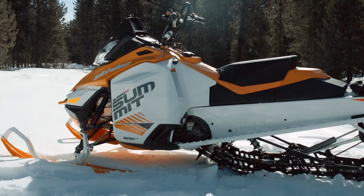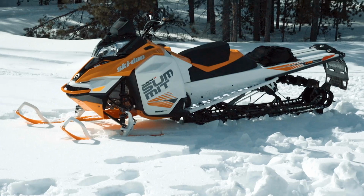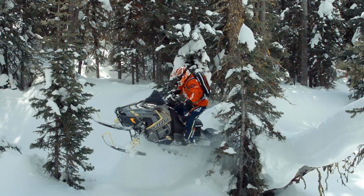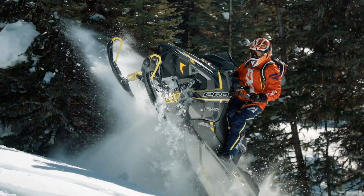Overall, the Summit gets mixed reviews when it comes to ergonomics. Some love it, some start out not liking it and end up liking it more the more they ride it, and others just never get comfortable with it. In this category, the more universally appealing ergonomics, sleeker bodywork, and lower center of gravity combine to leave us with no other choice but to give the RMK the final point, which gives it a total of 4 out of 6 overall. In this shootout, Polaris' Axis Pro RMK 174 is the clear winner, and it's extremely deserving of its new title as SnowTrax TV's best 174-inch mountain sled for 2017.